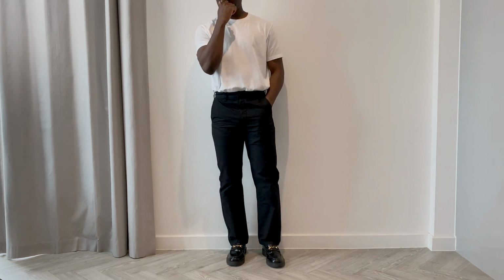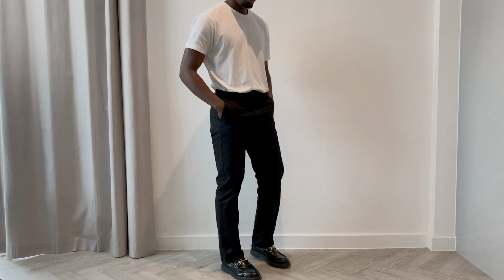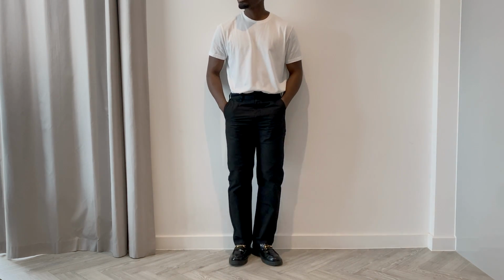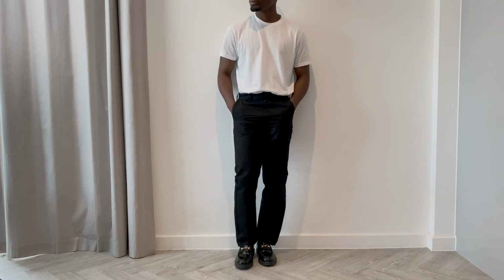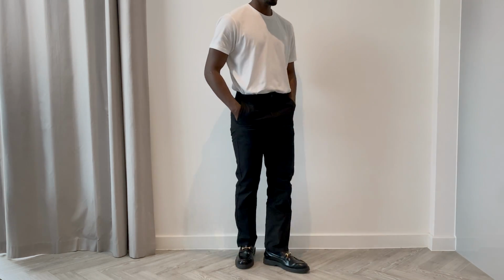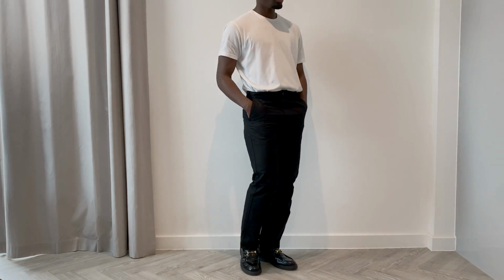Item number 1, we have these straight fit chinos in black, which came in at $49.99, and I copped them in a 31-inch waist. Also, just for reference, I am 178 centimeters tall, basically 5'10", and around about 168, maybe 170 pounds for those that use the imperial measurements.